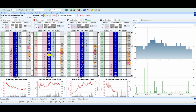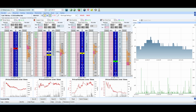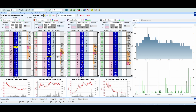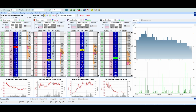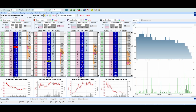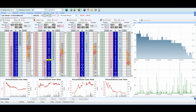It's holding a support at least for now. So 8 minutes to go. Time to admit I was wrong on that. I mean, I might be right overall. This might come back in favor, but hey. So yeah, that's a loss. Have to chalk that up as a loss.